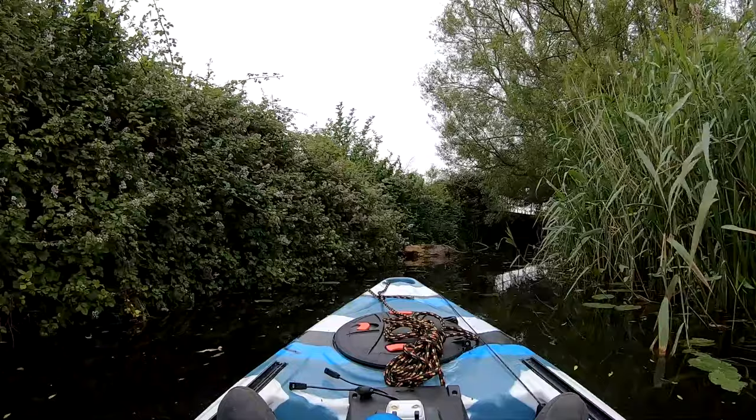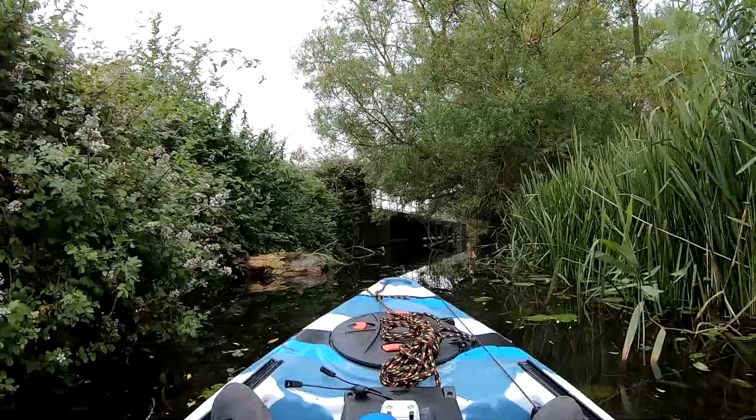Oh, just coming up to the weir. This is the weir on the other side of that weir. This is where the saltwater part of the river meets the freshwater part of the river.